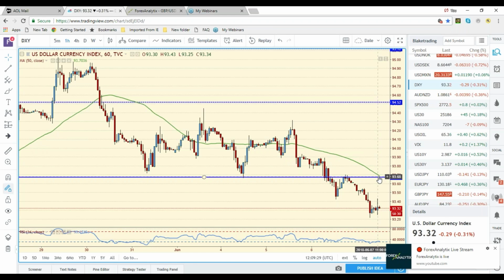Everyone with me? Give me a Y if you're with me, because this is critical for the dollar, that they do not negate the breakdown. We got the breakdown, we got the retest, we have followed through. You don't want to see it back over 93.67. Okay?